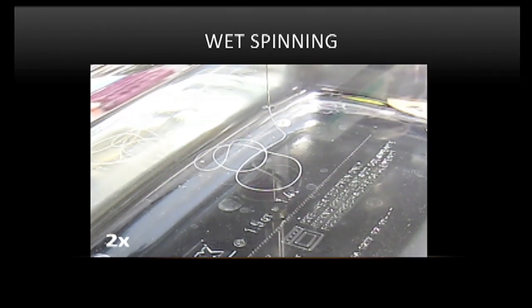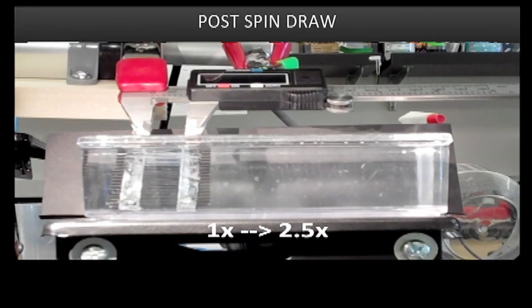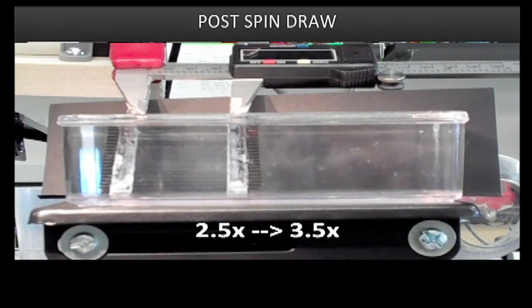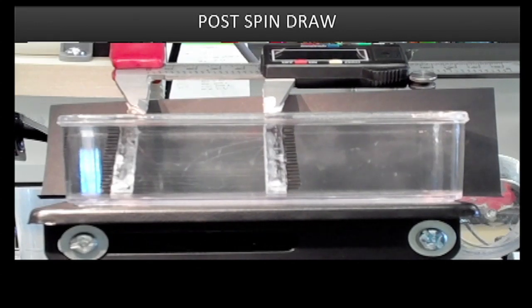We then will actually take this material and do what the spider does. We introduce a post-spin draw on the material. The post-spin draw is done by spooling the thread onto a caliper that has two combs on it. You can actually see the thread here, spooled around it. We hot glue the ends down so the fibers won't move on the outside, and then we submerge this into an isopropanol bath to dehydrate the fibers, and we can stretch the fibers up to 6 times their original length. You can see when we're doing this, because we're trying different ratios, some of the fibers fail, but I can tell you the mechanical properties are improved tremendously by doing this.